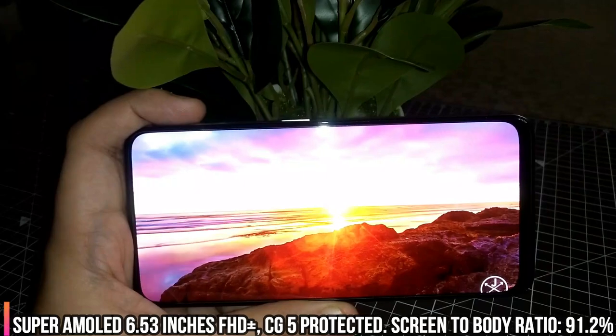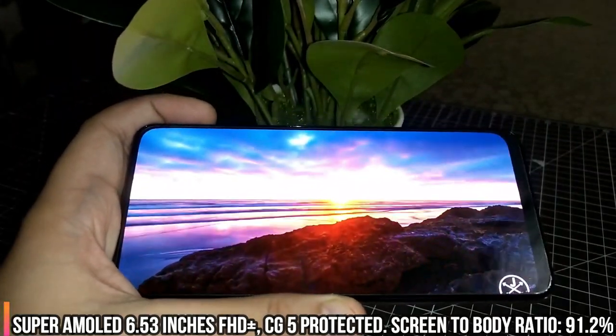On this note, let's move to the display. It's a Super AMOLED display that Realme has given in the Realme X.